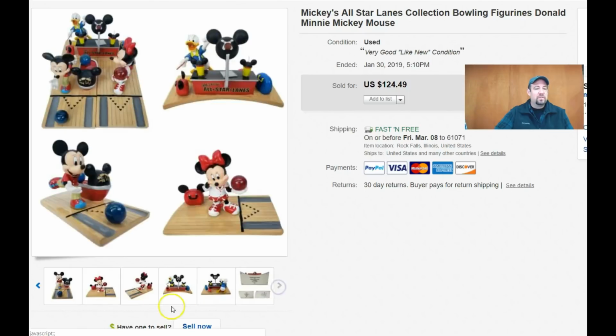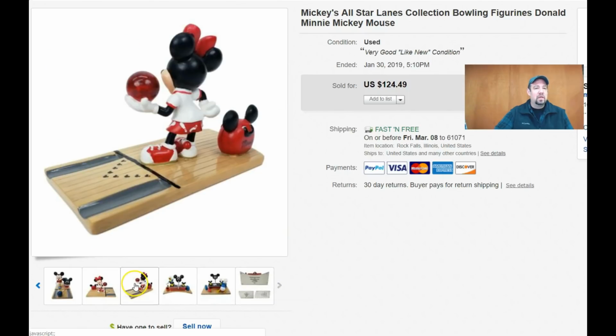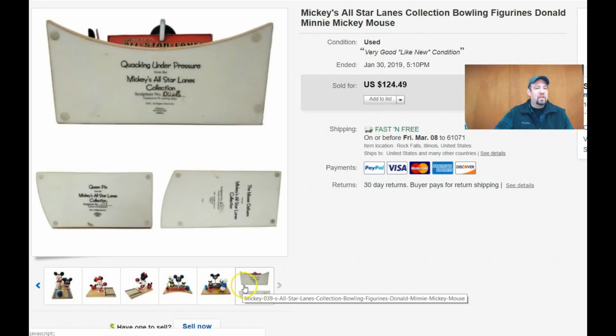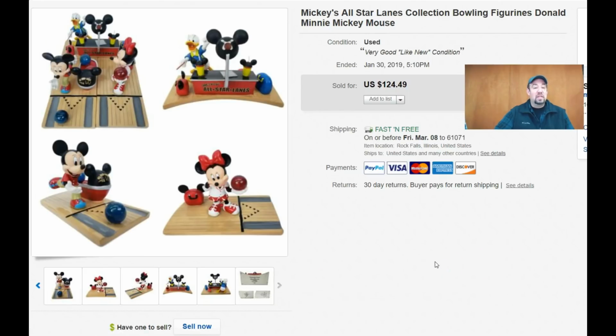It's really cool. Let me see if I get the Minnie Mouse. There's the Minnie. And then there's the Donald, I think, and then they're all numbered and what have you. So this is just part of a Mickey's All-Star Lanes collection. So yeah, the whole set together goes for real close to $300. So I was really happy to find these, and especially to get them for $1 a piece.